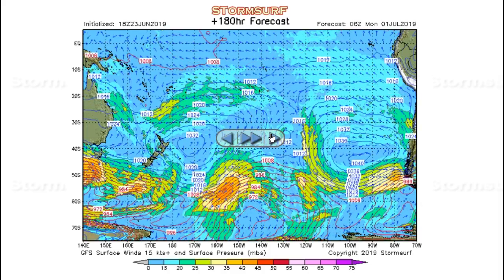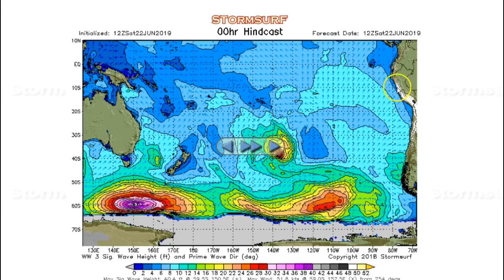This is a pretty impressive system here, much more positive than anything we've seen in quite a few years. Will it materialize? Who knows? Way too early to tell. All right, let's go look at the wave model. So we're actually going back in time. We're going to Saturday. So what was this, about 24 hours ago?